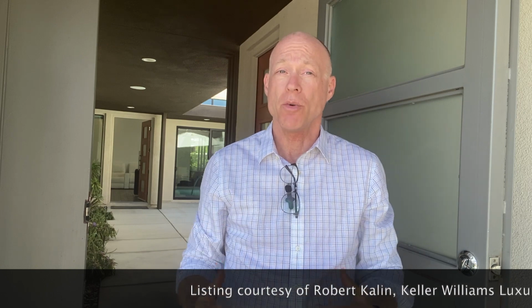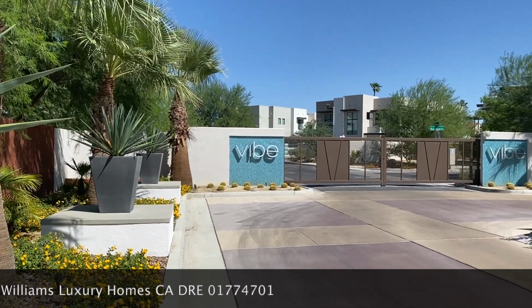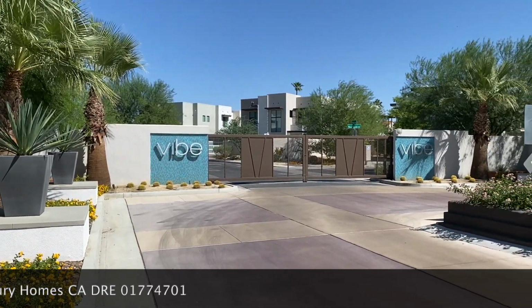I am super excited to show you this house today. It's brought to you by my good friend Robert Kalin out of my market center, and I'm at a location called Vibe. Vibe is one of the newer developments in Palm Springs, and in fact it's one of the last developments in Palm Springs where a gate was permitted. So there isn't a guard, you have a code that you use to get in, but it is so central.